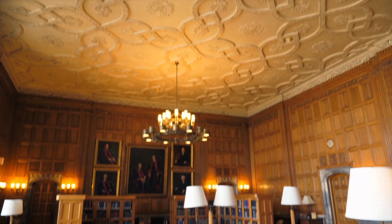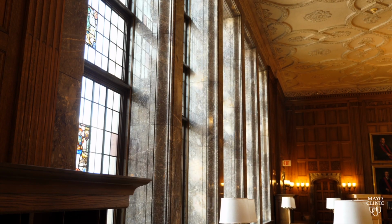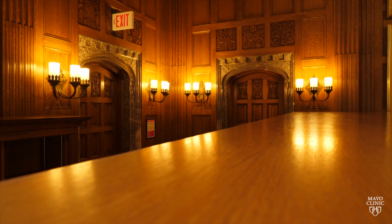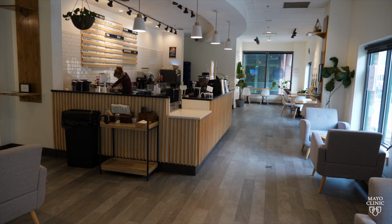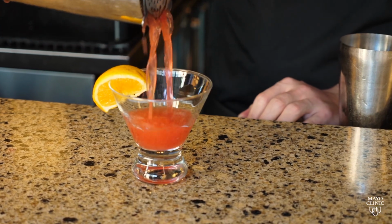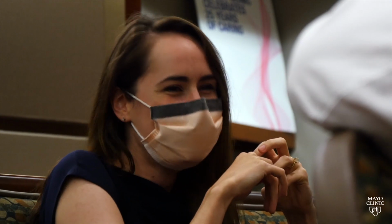The other place I really like to go is the Plummer Library. Beautiful architecture and tiles and beautiful woodwork, and it's very cozy. The downtown area is always booming. You can find any type of food you want to eat here. You can find little coffee shops if you want to study. You can find a place with fun cocktails. You can find breweries. A lot of the residents like to get together and just enjoy each other's company outside of work.